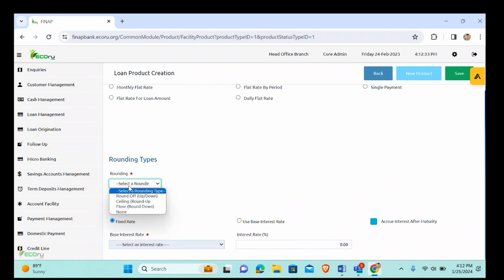Here you can set up the rounding types for the loan. So you have multiple rounding types. Round up, it could be round off, up or down. The ceiling round up, floor round down, and if you're not rounding, then you can just select none.